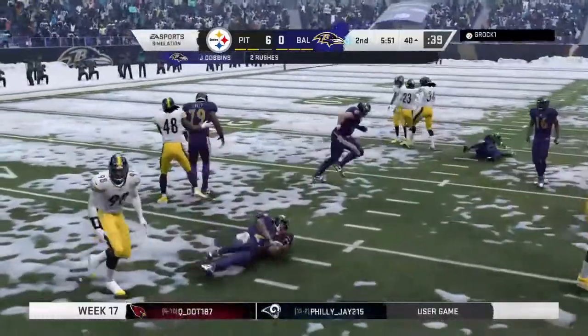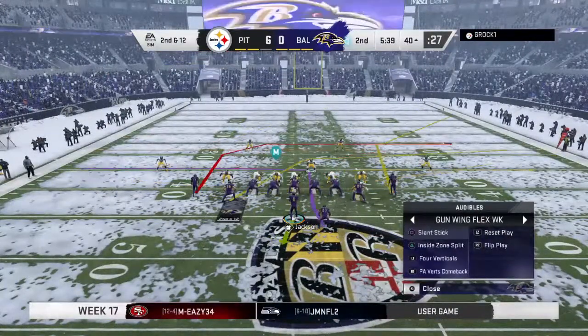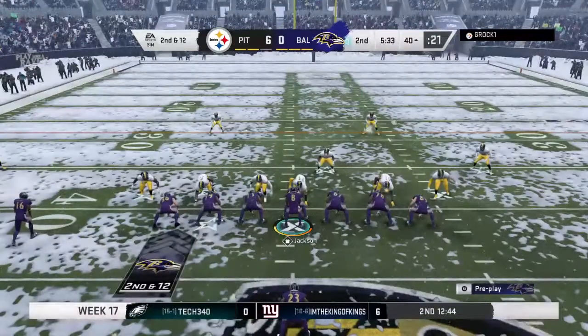They try and run on 1st down, but to no avail. Tackled for a 2-yard loss in the backfield. This will be a 2-yard loss on the play. And that'll make it 2nd and 12 at the Steelers' 40-yard line.